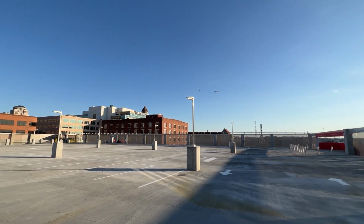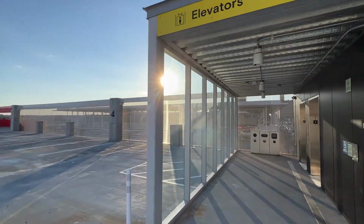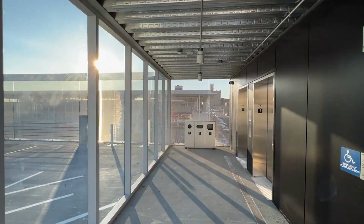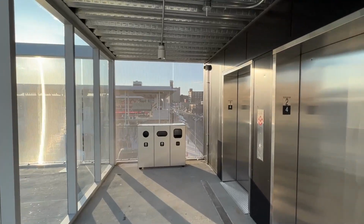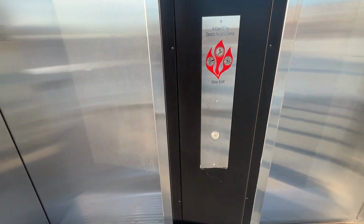Alright, we are here in St. Louis, Missouri, here at a brand new parking garage right next to the new stadium. Today is the first event here at the stadium, but we're here to see the brand new Kone elevators in the parking garage.